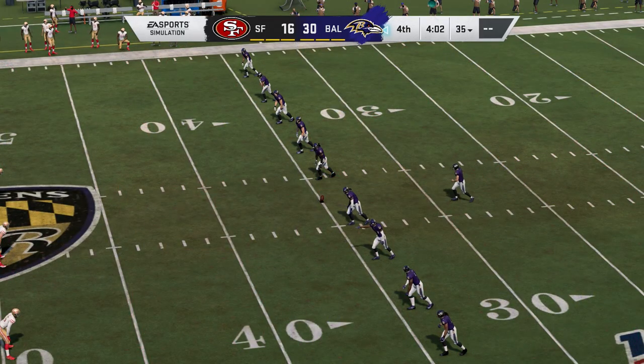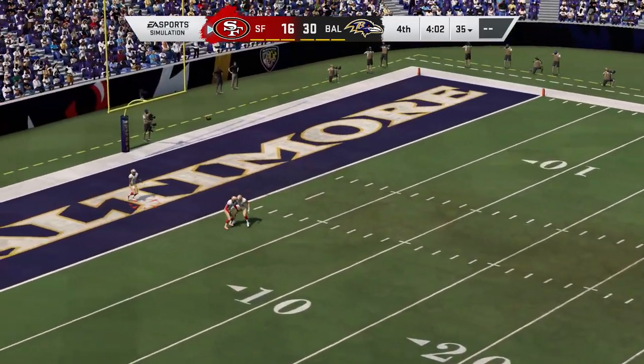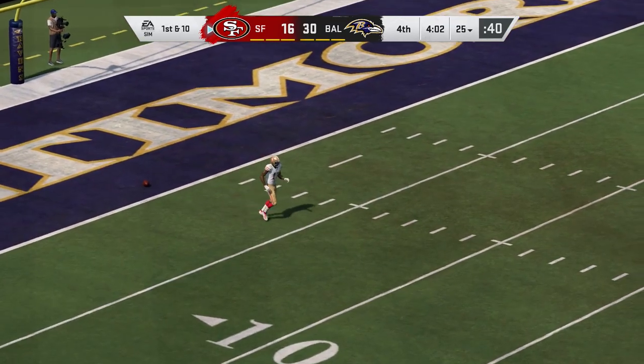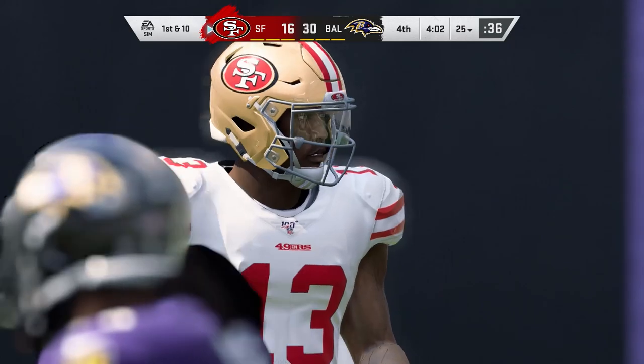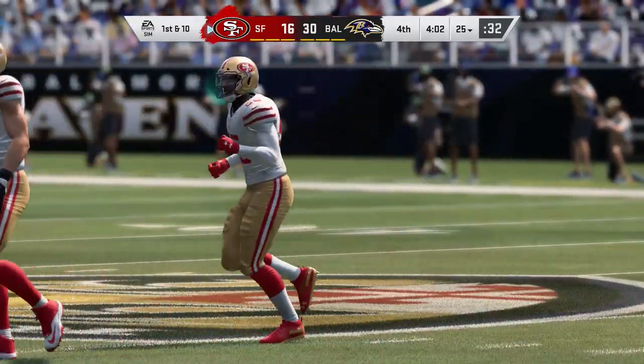Tucker now following the made field goal, set to kick it away. This fielded a few yards into the end zone. And no run back here. This will be a touchback, and it comes out to the 25-yard line. The San Francisco offense getting their last-minute instructions before they take over here.